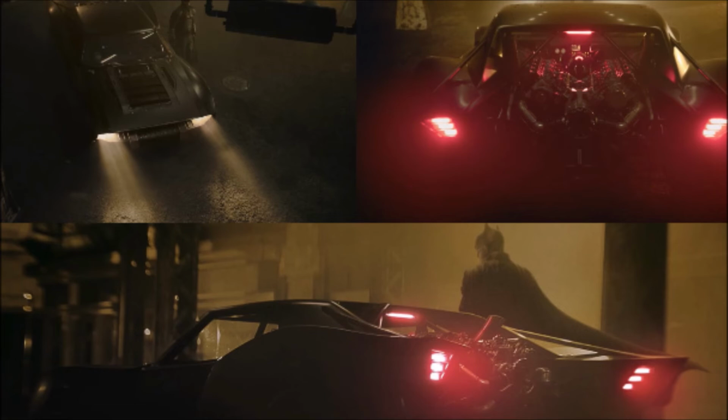It makes sense for a younger Batman. It makes sense that he hasn't perfected anything yet. He hasn't perfected his suit. He hasn't perfected his Batcycle. He hasn't perfected his car. He hasn't perfected his moral code. You know what I'm saying?